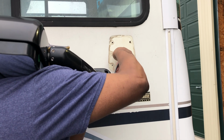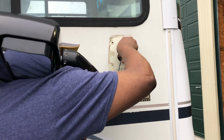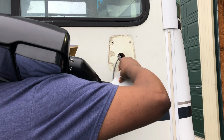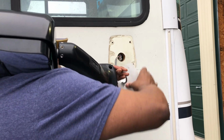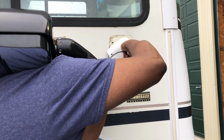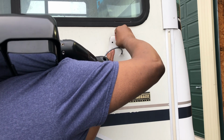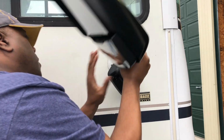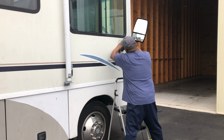Then you have to feed the wires back into the RV rig. There's a protector pad on the bottom of the mirror that goes against the RV to help protect it, putting some padding in between the mirror and your RV. You just want to line up those holes to make sure everything is set and ready. Once you have the holes in the padding lined up, you want to take your mirror and put it right up and line up those holes.